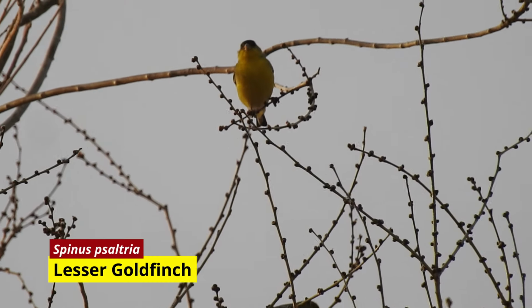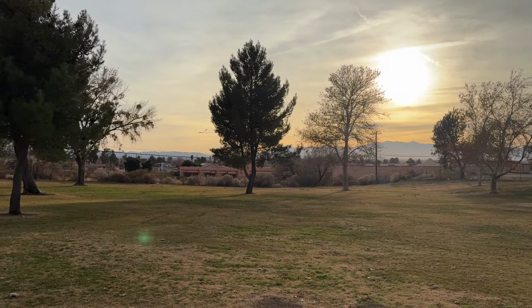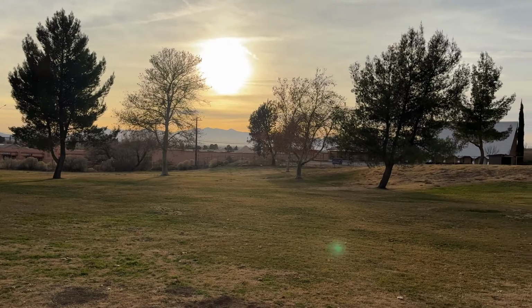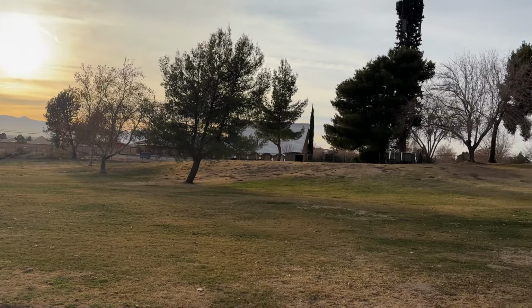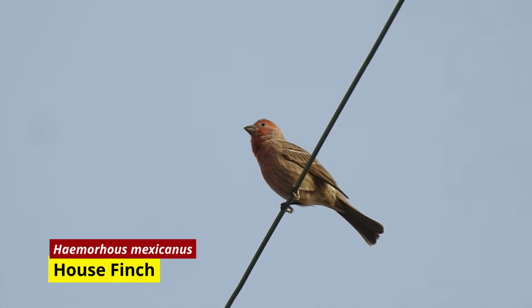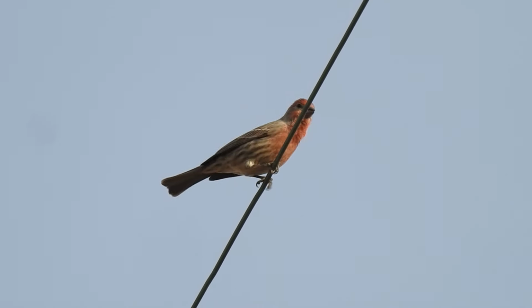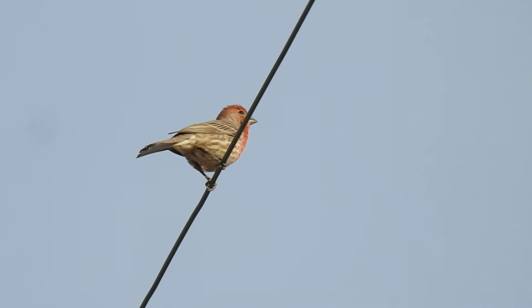Then at my mother-in-law's house, I found this lesser goldfinch perched up in a tree. Our last stop was another park just to wrap up the day. I ended up picking this house finch on a wire. I can't believe this bird eluded me so long, but I finally got it on camera to finish out the day.